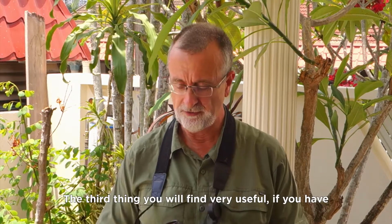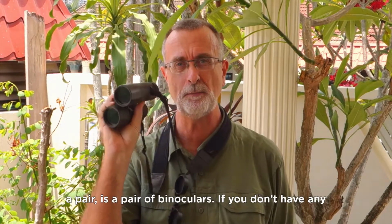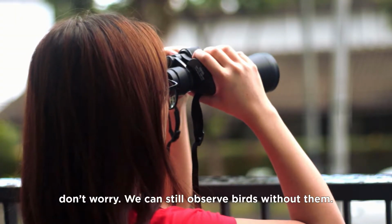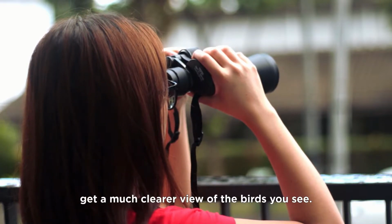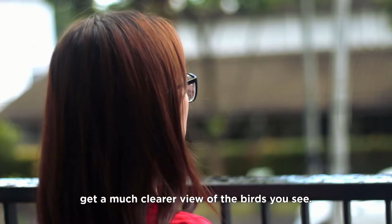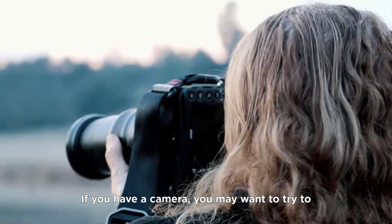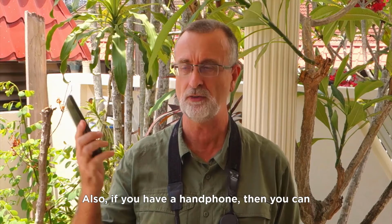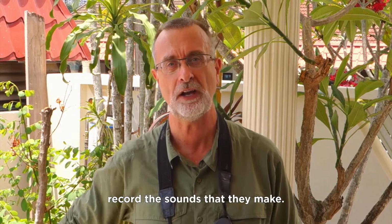The third thing that you'll find very useful, if you have a pair, is a pair of binoculars. If you don't have any, don't worry, we can still observe birds without them, but if you do have them, you'll be able to get a much clearer view of the birds you see. If you have a camera, you may want to try to record on camera. And also, if you have a hand phone, then you can record the sounds that they make.